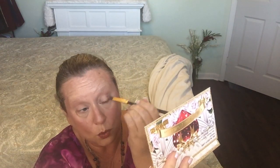We're going to go into the next darkest shade right here, and that is Eternal Love. How sweet. Gonna darken up the outer corner here. One of these days I will get up enough courage to do a halo eye on camera. Right now I'm just trying to get the angles to where my hand is not blocking your view. But we'll get some more intricate eye looks going. I feel like I'm learning every day, and I'm enjoying this so much. I'm just enjoying talking to you all, applying makeup.